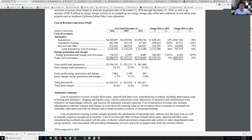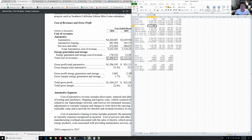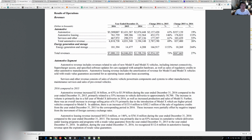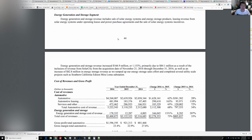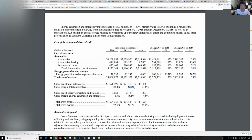So I made a spreadsheet, and you can take a look at it here. In 2016, the revenue was this number, right? If we add up automotive and automotive leasing, and services is another, that's a number, and that's the cost of revenue. So I basically copied all these numbers down, and you can see these numbers match exactly what they provide us with. So 23%, and then you've got 22.8 and 27.6, 20.9, 27.6. So that all makes sense.